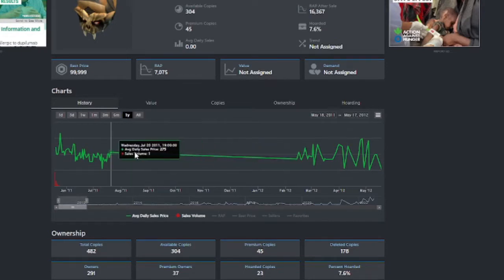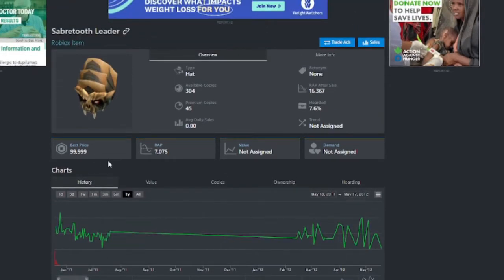I have no idea what this dash is caused by, but it's pretty interesting to see that it sells for 500 and then the next day it just sells for 35 Robux. I'm just confused. Apparently there were LPPs back then, but this was an item I really liked back then.